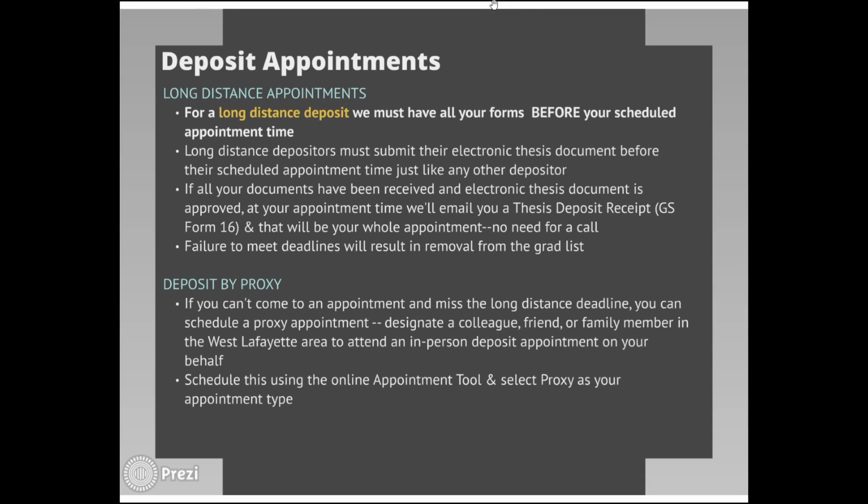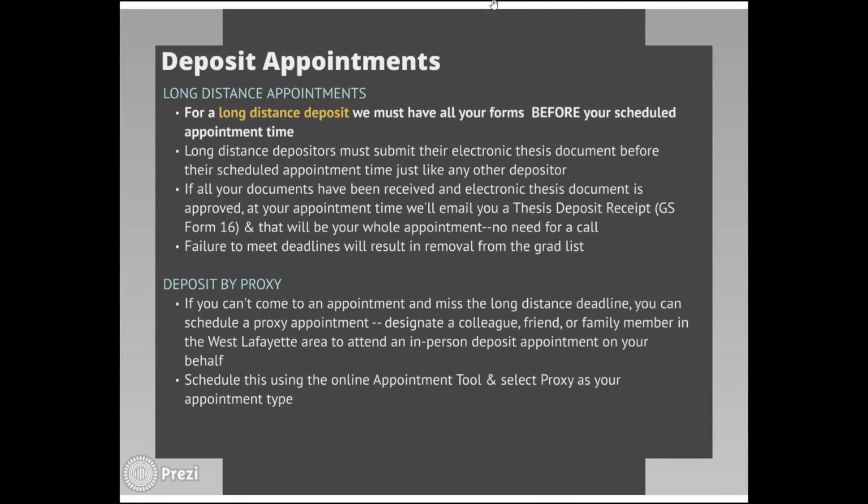Long distance appointments. If you do opt for a long distance deposit, we must have all of your forms submitted to us before your scheduled appointment time. Long distance depositors must submit their electronic thesis document before their scheduled appointment time, just like any other depositor. So in other words, try to get it in as soon as possible, but certainly no later than 24 hours prior to your scheduled long distance deposit time. If we have received all your documents and your electronic thesis document is approved, at your appointment time we'll email you a thesis deposit receipt, Graduate School Form 16, and that will be your entire appointment.